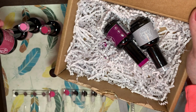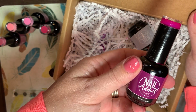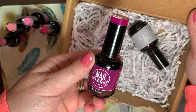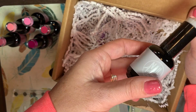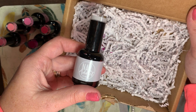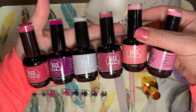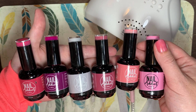I put a thick gel coat on top of my nails so that I could soak these off, but it didn't work. This one's called The Best of Summer, and I missed what the other one was called. The one right before that was called TGIF, and then this last one is called Cashmere. It's a really, really muted gray, very pretty for matte looks and painting and things like that. So this is the lineup of the polishes they sent me.